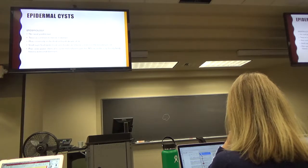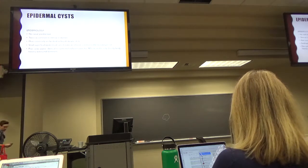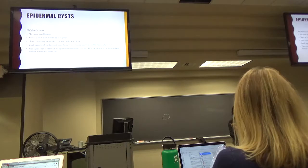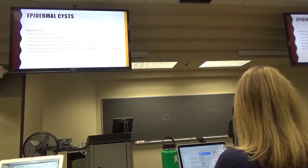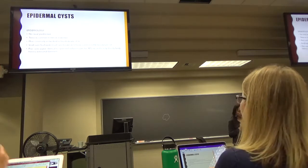More common in men than women. I saw most likely in men. But usually they have these small punctum-like openings in the cyst itself. So a lot of times when you see that, you'll know it's more likely an epidermoid cyst versus, let's say, a lipoma or something else. These have little centers to them.